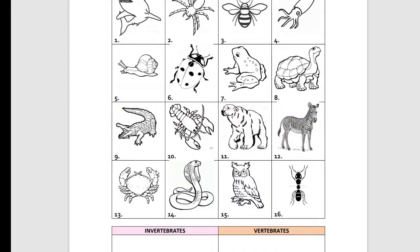Number 13. Okay. What do you think? Is a crab a vertebrate or an invertebrate? You're right, number 13. What I'm asking now is if crabs belong to the vertebrates or invertebrates. What do you think? Alicia says invertebrate.